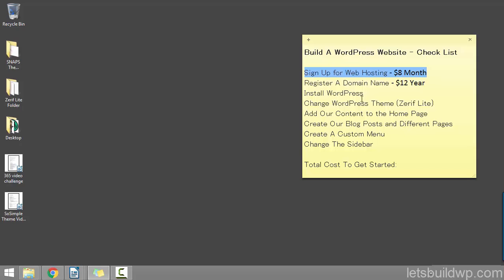The next thing we're going to do is install WordPress, and lucky for us, WordPress is 100% free to install. WordPress is what we're going to use to actually create our website and add our pages and images and all of our content. Then we're going to change our WordPress theme, and we're going to be using a free theme known as Zerif Lite.